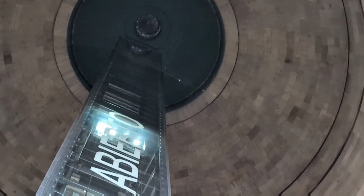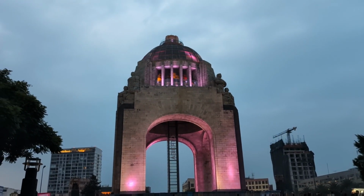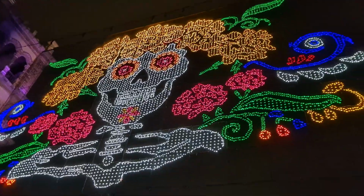Anyway, we ended up having a pretty chill night after this, since the flight back home was super early in the morning, so we decided to call it there. But that is our entire 7-day Mexico City itinerary.